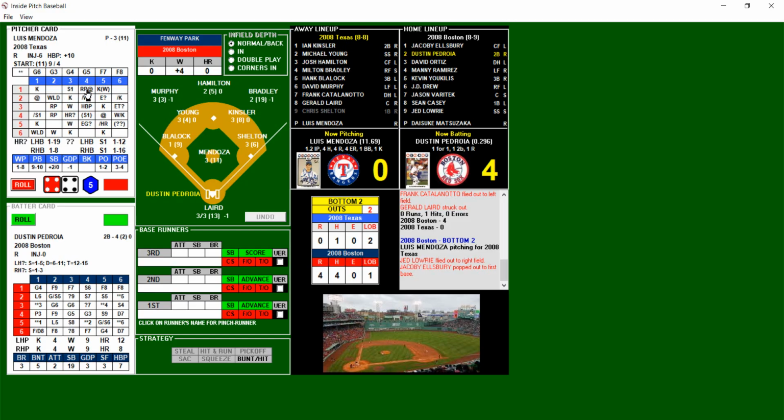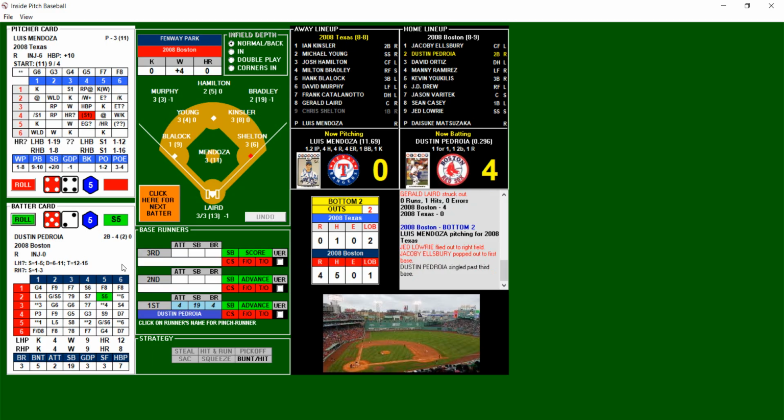2 up, 2 down. 4-4, column 4, row 4. That's going to be a blank. And that's going to be a 5-2, column 5, row 2. That's going to be good for a base hit down the third baseline. And with that, Pedroia is on with a base hit.